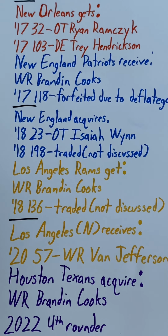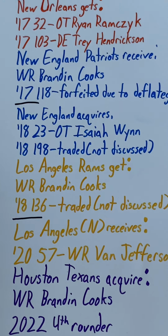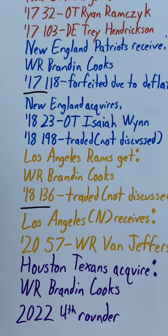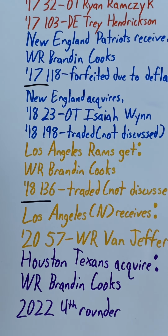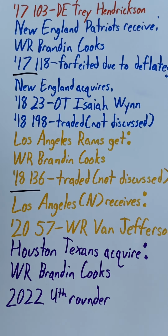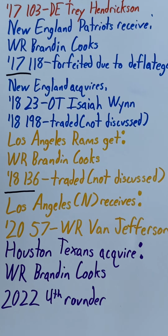So, with the 23rd pick, the Patriots would select offensive tackle Isaiah Wynn, he did tear his Achilles his rookie year, so he didn't play in 2018. He had an okay 2019 season, but he was dealing with a toe injury, and he had a pretty good 2020 campaign. Now, the 198th pick would be traded. We're not going to discuss that.